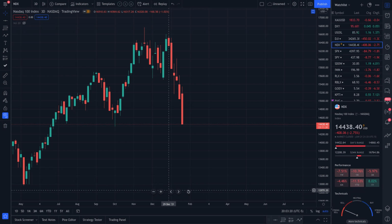So today's January the 23rd, 2022, and the previous close. We'll start with the NASDAQ, $14,438.40. Slightly negative close, 2.7% for the day.